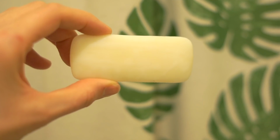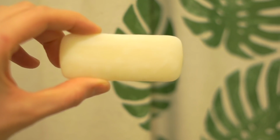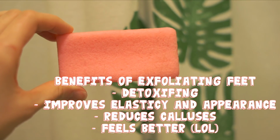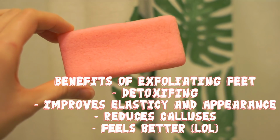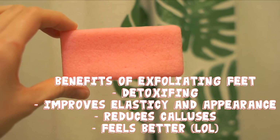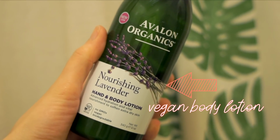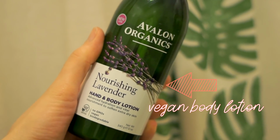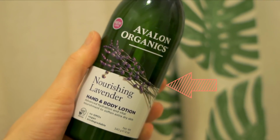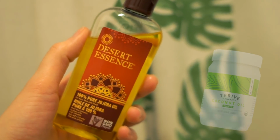Then if it's a late night, I will just wash my face, but on most nights I try to shower, and I just use this vegan bar soap and also a pumice stone. I have been obsessed with pumicing the bottom of my feet. It was one of my 2018 goals to be consistent with that because it's really good for detoxification, and it just feels a lot better when you keep up with it consistently. So I do that, and then when I get out of the shower, I either use a vegan body lotion like this one from Avalon Organics, or I will use coconut oil or jojoba oil. It just depends on what my skin feels like it needs.